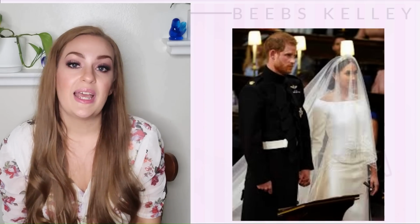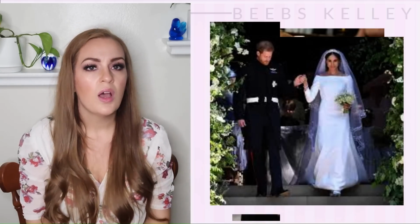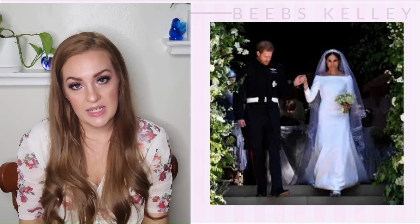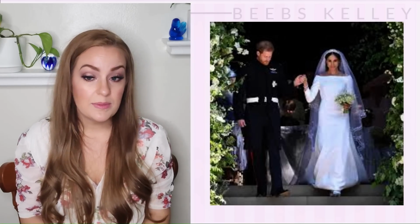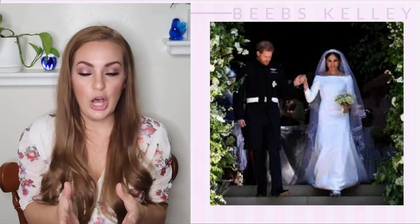I was so excited to see this, and then it came out and I was like, oh, okay. It was so underwhelming. Somebody told me it looked like a Tic Tac. It reminded me of a banquet napkin again because it was just that same color and just so stiff looking, sort of in a lot of ways. It looked super stiff and it almost looked like the veil belonged to a different dress. This is my biggest beef with it.